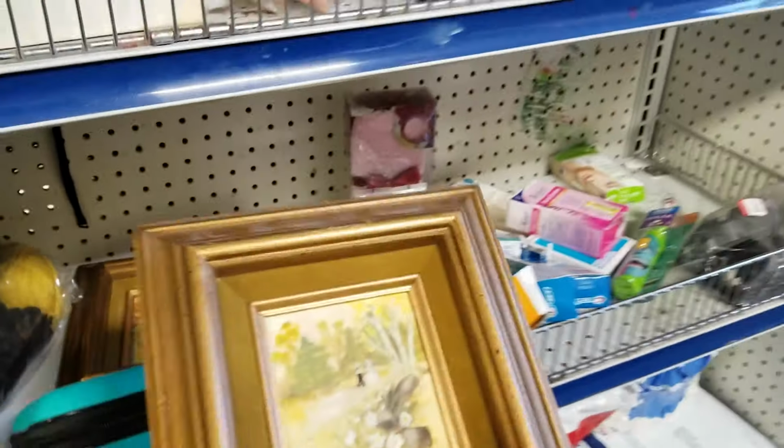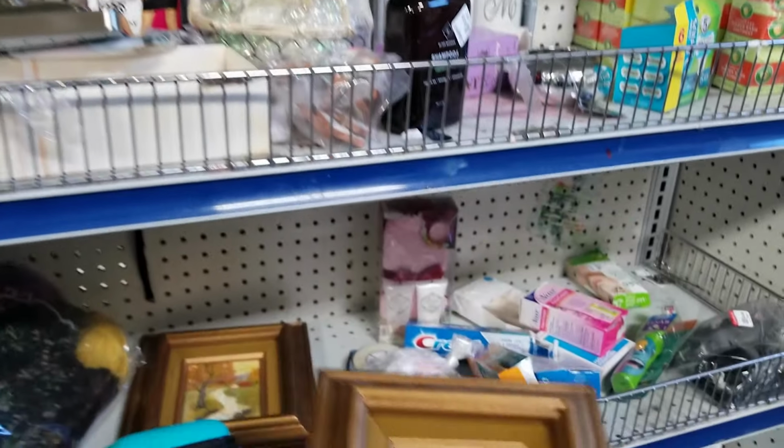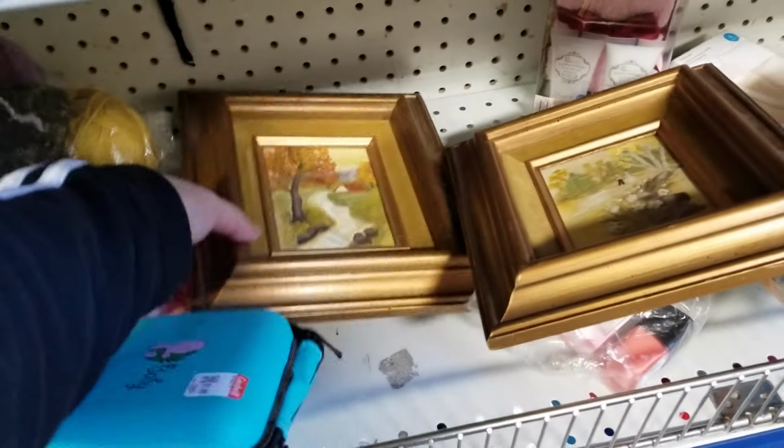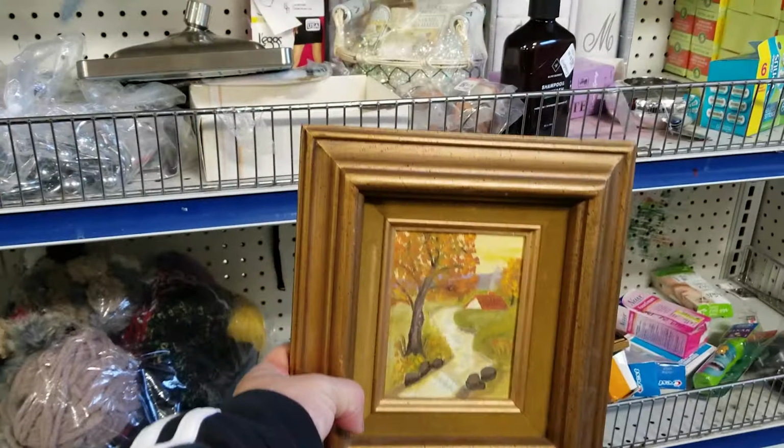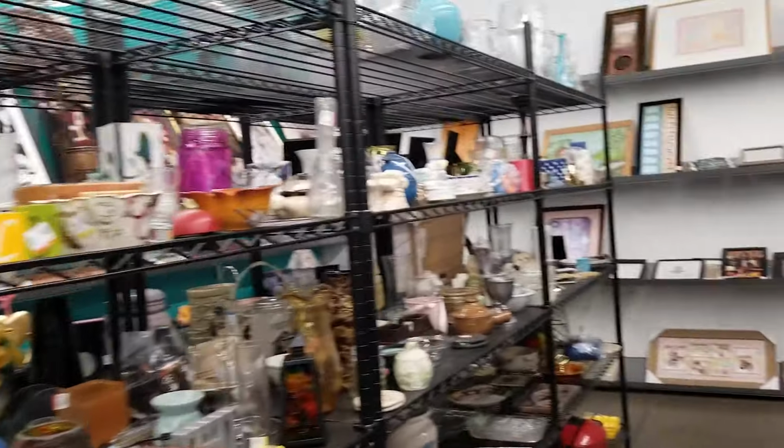Now these vintage frames were just sitting in a random place, but they were so amazing. The fact that there was a pair was just awesome, and I actually like the artwork, but this is something that could easily be changed.